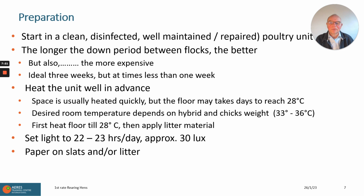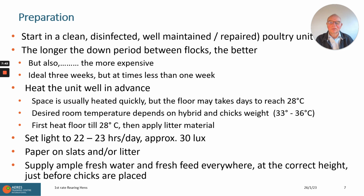On the litter, or if you have slats, on the slats, I would like to place some paper also. Those could be special chick paper, but it could also be newspaper. It helps the chicks to walk a bit easier. The sound is also attracting other chicks for eating and drinking. So all in all, paper on the floor is a good idea actually.